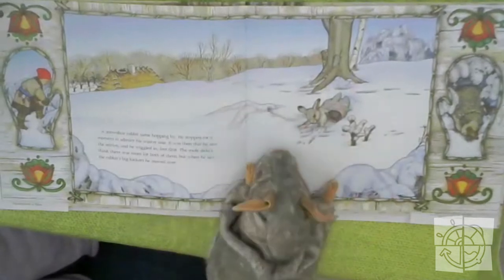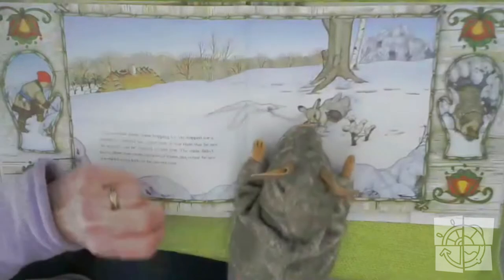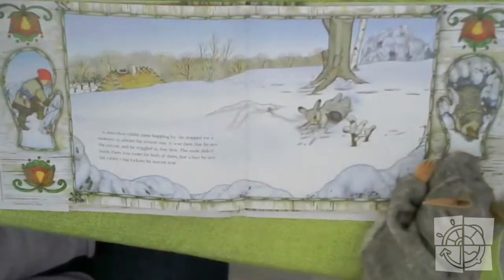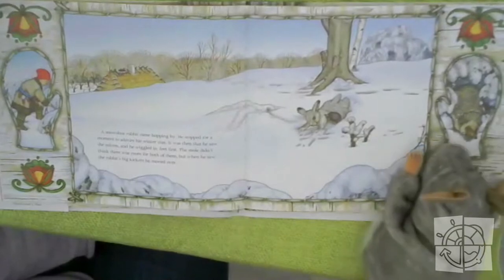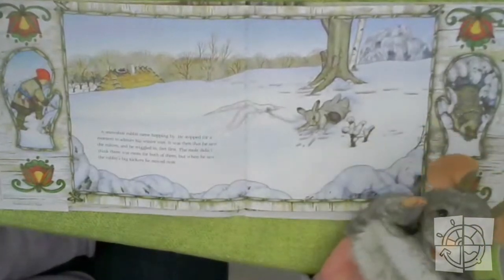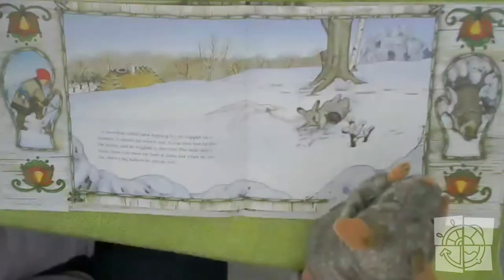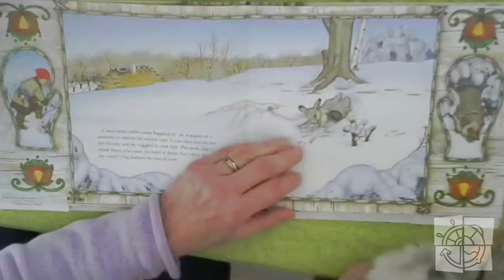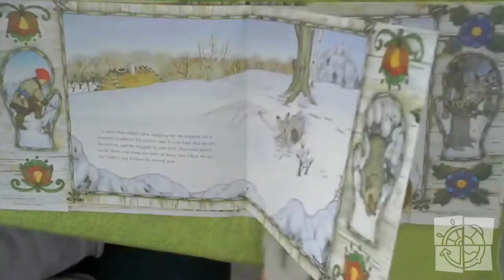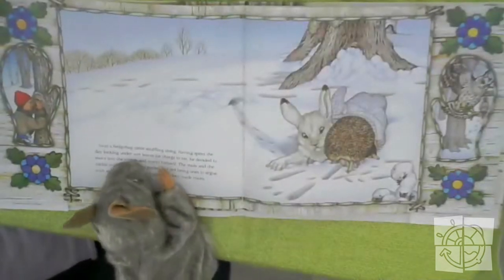Oh my goodness. Two animals are in that mitten now. I wonder who's coming next. Oh, check it out. That looks to me like a mole. Yeah, it's a mole. Oh no, a mole, a rabbit. Let's find out who it is. Okay, next, it's a hedgehog.